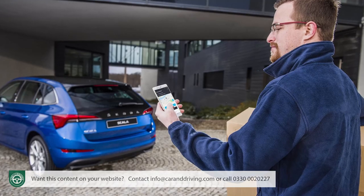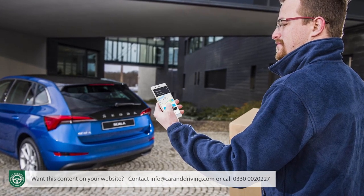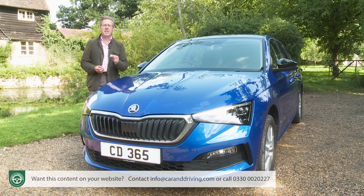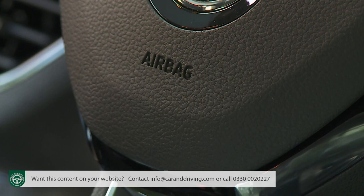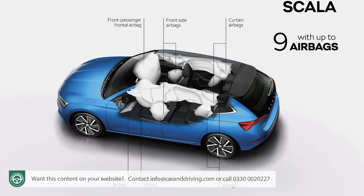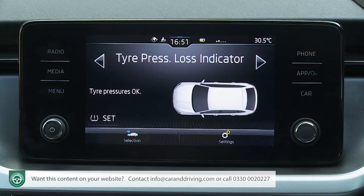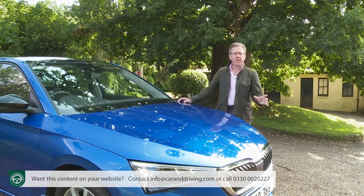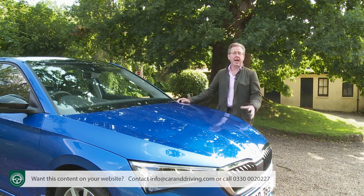Plus, the Skoda Connect app we mentioned earlier includes an emergency call feature that will alert the rescue services with your exact GPS location if you have an accident and the airbags go off. All Scalas also get twin front, side and curtain airbags, ISOFIX child seat fastenings, a tyre pressure monitoring system and anti-whiplash front head restraints. On top of this, there are the usual electronic systems to try and ensure that neither of these features will ever be needed.